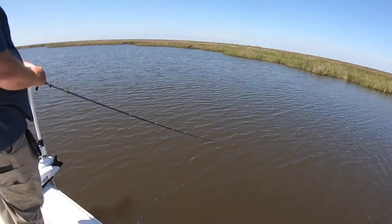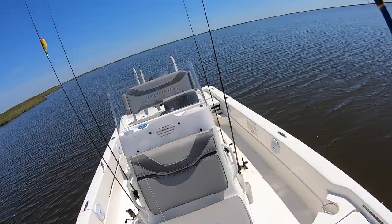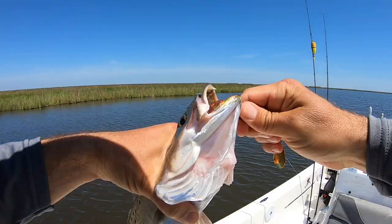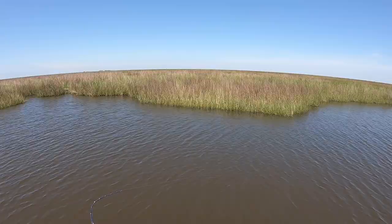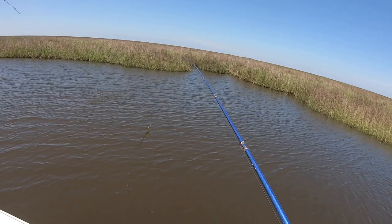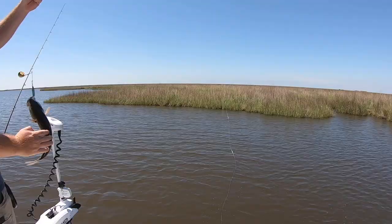Oh, there he is. There he is. Speckled trout. Look at this. Speckled trout on a spinnerbait. Not what we came in here for, but it's definitely a nice fish. And we will take him. All right, there we go. Speck? Red? Not the biggest, but you think he's 16?